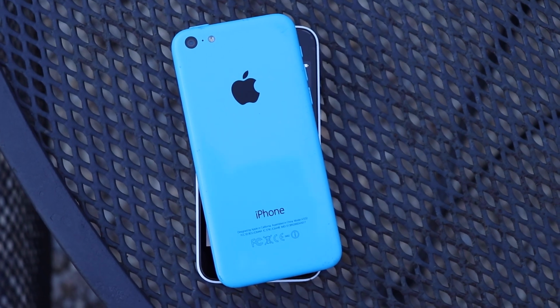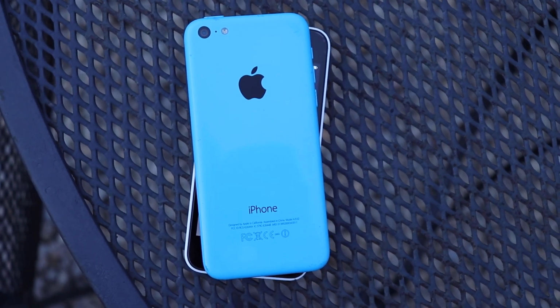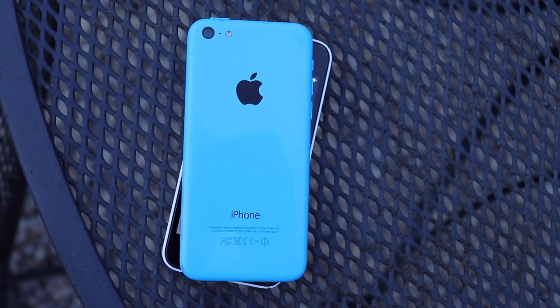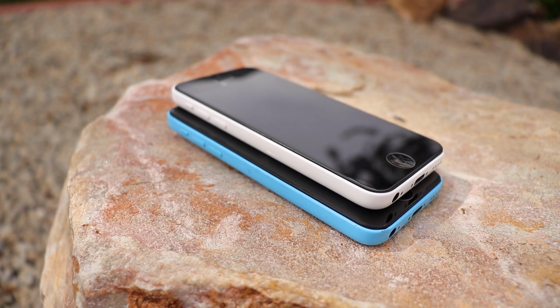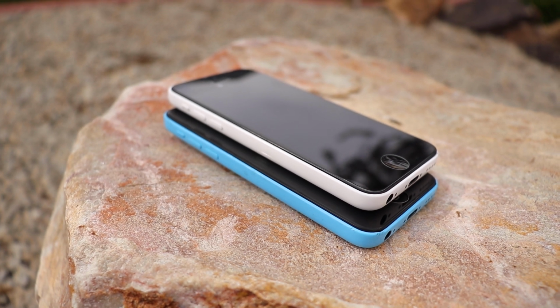The iPhone 5C was released in the year 2013 along with the iPhone 5S. It was offered as a budget option for people who wanted the iOS experience but not having to pay $600. But the iPhone 5C is not what you think it is.